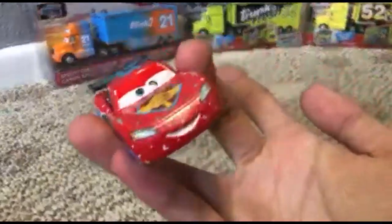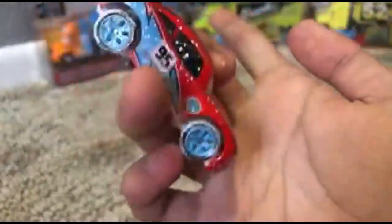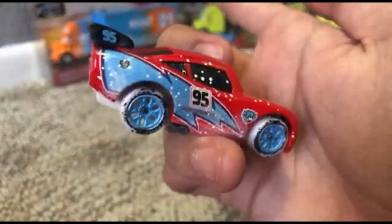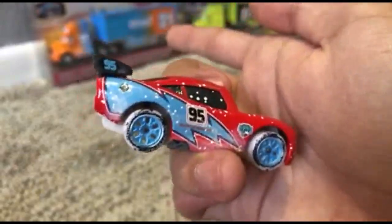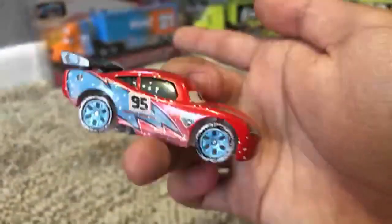Going the extra mile. Here is the front of Lightning McQueen with the Hudson Hornet Piston Cup logo. There are his lightning bolts on the side. The side has a huge blue lightning bolt crystal, or icicle, I guess. My hands are trembling because my hands hurt. There's the 95 on the spoiler.